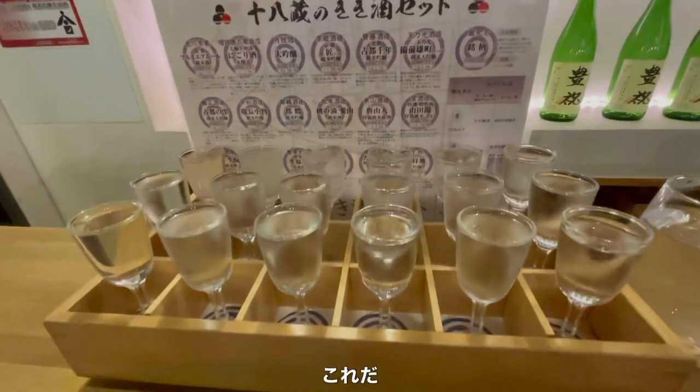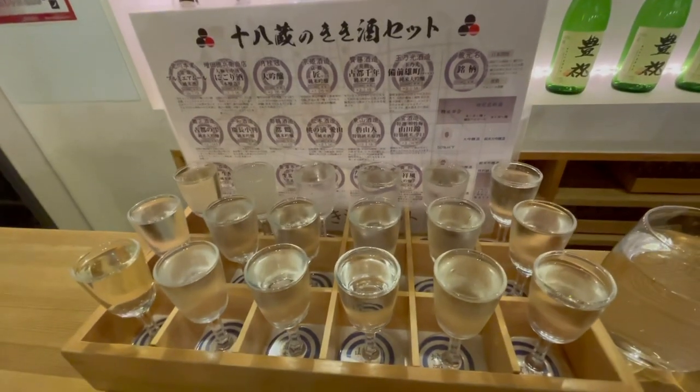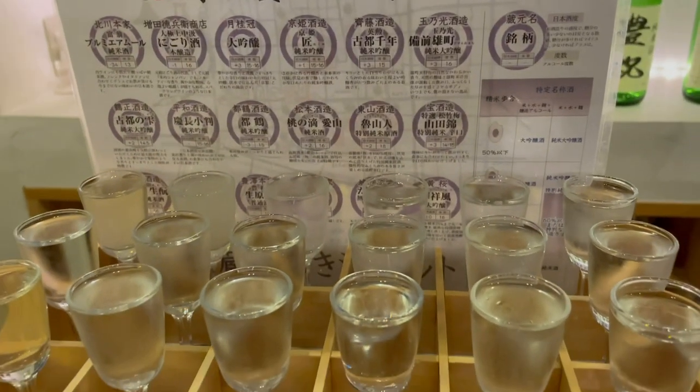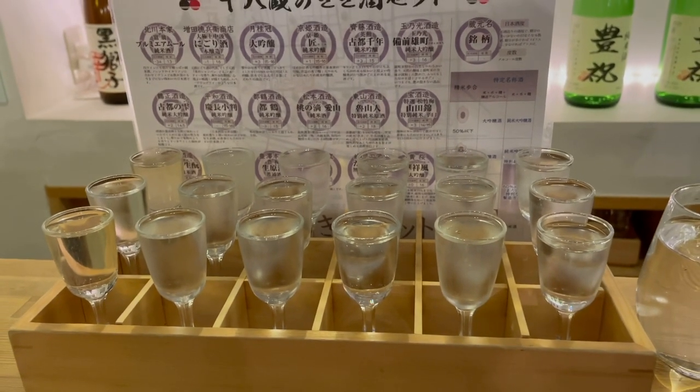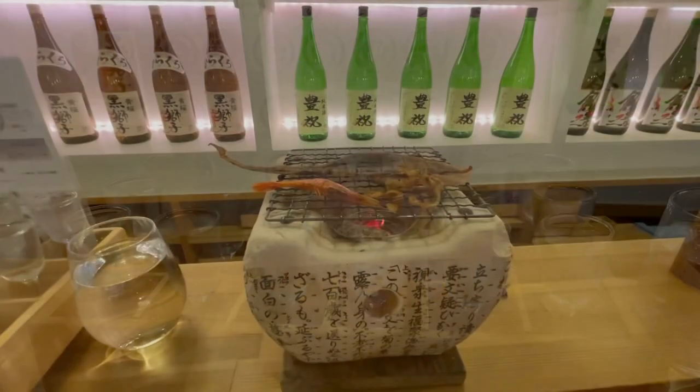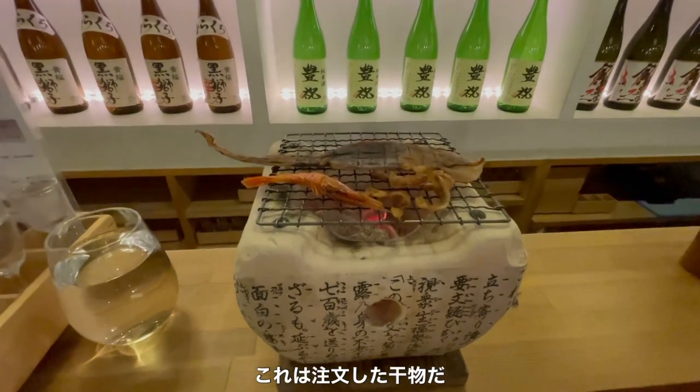This is it. This is dried fish I ordered.